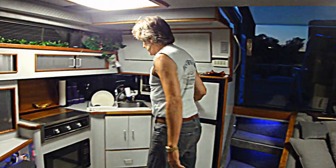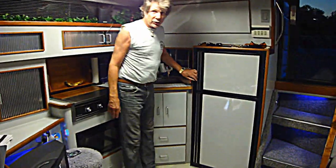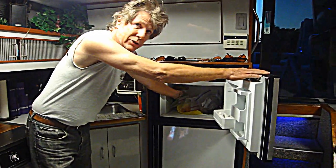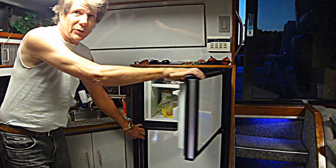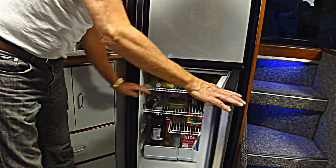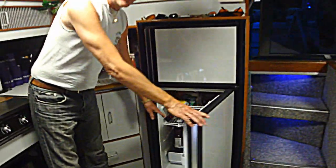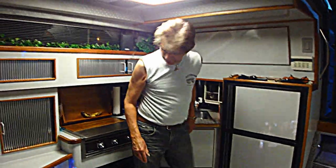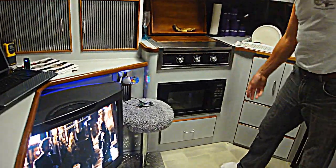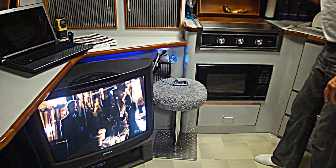Regulation size refrigerator. It's sad, why? We have frozen yogurt and other great things. Oh, yeah. And down here we got cherries. We got yogurt. And prune juice. Of course we do. Okay. Cooking stove. That's right. Cell phones. Microwave.